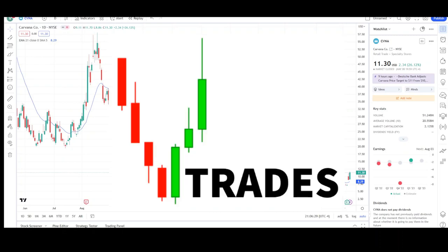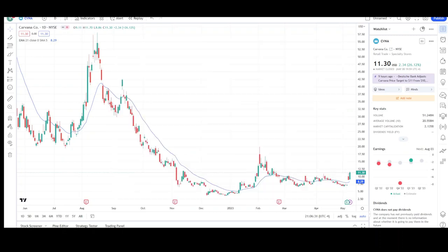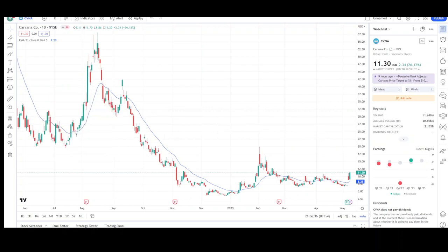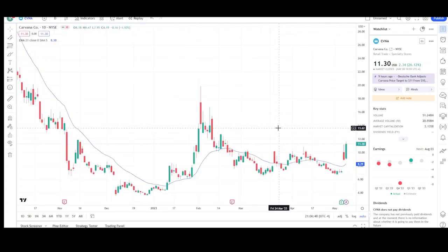What's up, traders? This is Vee Trades, and today I will be doing a technical analysis breakdown for Carvana with the ticker symbol CVNA. This was a viewer's request, and thank you for your donation. I will first go over what I see on the daily chart and finish the video off with the weekly chart. So here we have the daily chart for CVNA. Let's go ahead and zoom in on the price action.